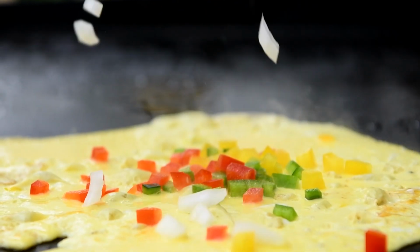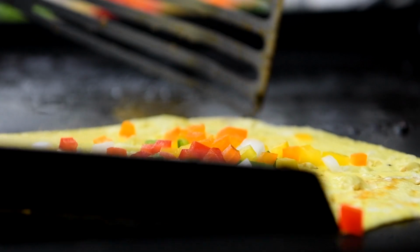Yo, what do you guys like in your breakfast burrito? I got peppers, I got onions, I got all types of stuff, so come and get it.